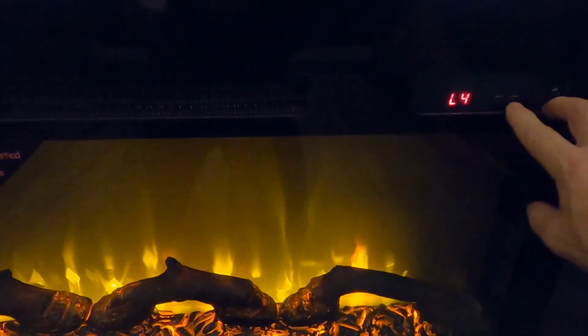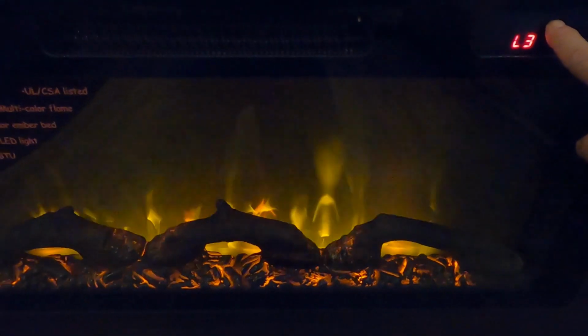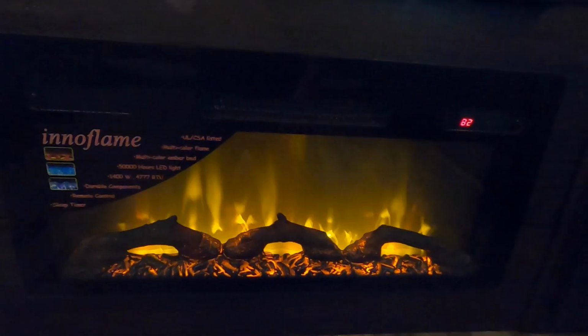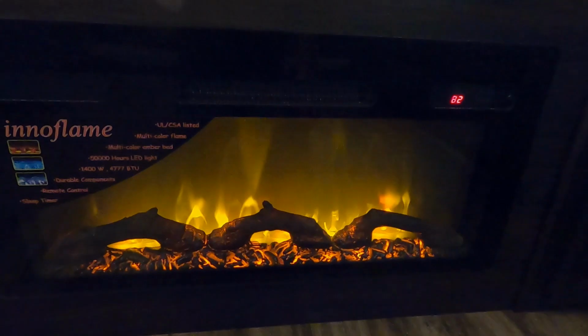Fireplace, not just for looks anymore. I can turn it on and go through and show you all the pretty colors or how bright or dim they can go. But the biggest thing now is the heat. Not just for looks. These actually kick out quite a bit of heat.